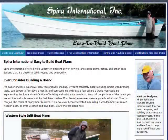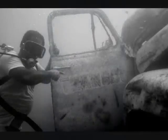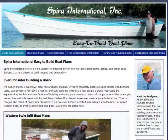Okay, if you stop by my website, I have a book that includes all these ships and dozens more. It's called Wrecks and Reefs of Southern California. And it's got all the precise GPS coordinates for all these wrecks. It also has an interesting database that's a side scan sonar of the entire coast, and it has every imaginable target. Some of these might be old pirate ships, it might be junk. A lot of them have never been visited, so it'll be a fun thing to go take a look at.